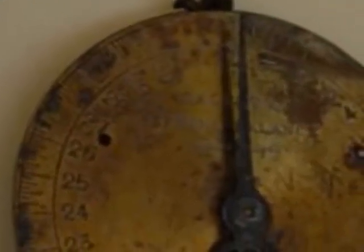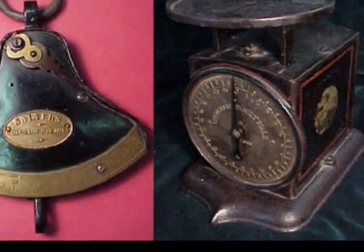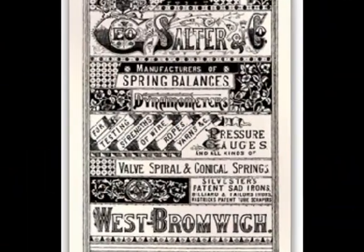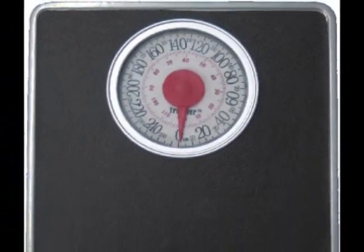The first spring balance became widely used in the 18th century. In Bilston, England, Richard Salter developed what was known as the fisherman's scale to measure weight. The Salter brand was the first in England to create bathroom scales, and many modern home scales are based on the same spring balance idea.